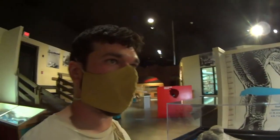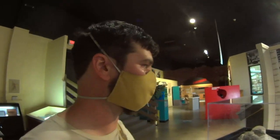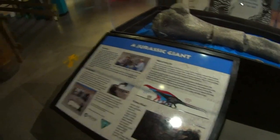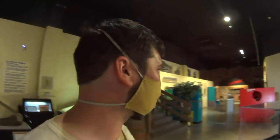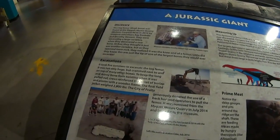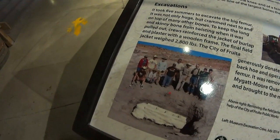I would have loved coming here on a field trip when I was a kid. This would have been really, really neat. So kids growing up in this area are pretty lucky. They've got this. Very cool. Is that John Foster right there? It's pretty neat.